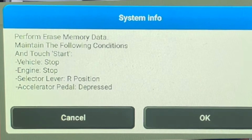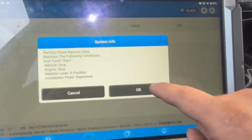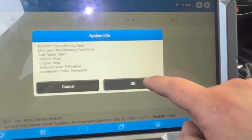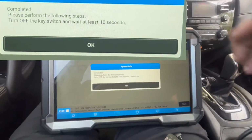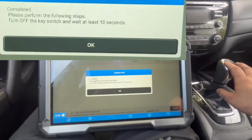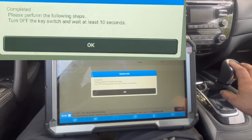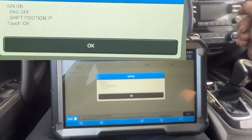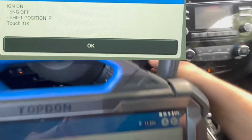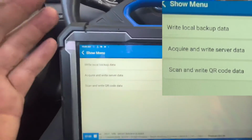And then from here it's going to say make sure that the key's on position, vehicle stopped, and we have it on reverse, and the accelerator pedal is depressed. So we're going to go ahead and do that, on reverse, and accelerator pedal depressed. All right, now it's complete. Now make sure that we have our key in the off position for 10 seconds. All right. Now ignition on, and then go back to P.